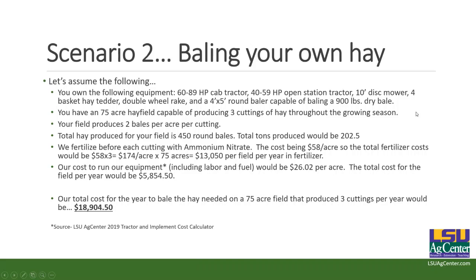So for this scenario, we're talking about having one 60 to 89 horsepower cab tractor, which is fairly typical to run the round baler we're using in this scenario. We also have a 40 to 59 horsepower open station tractor, think the tractor that would be used for raking or tedding purposes, and also a disc mower, a four basket hay tedder, a double wheel rake, ground driven, and a 4 foot by 5 foot round baler capable of baling a 900 pound dry bale. I want to point that out. Jason's going to be talking about baleage briefly in just a minute, but in this example, we're just talking dry hay. We're not going to get into any baleage.